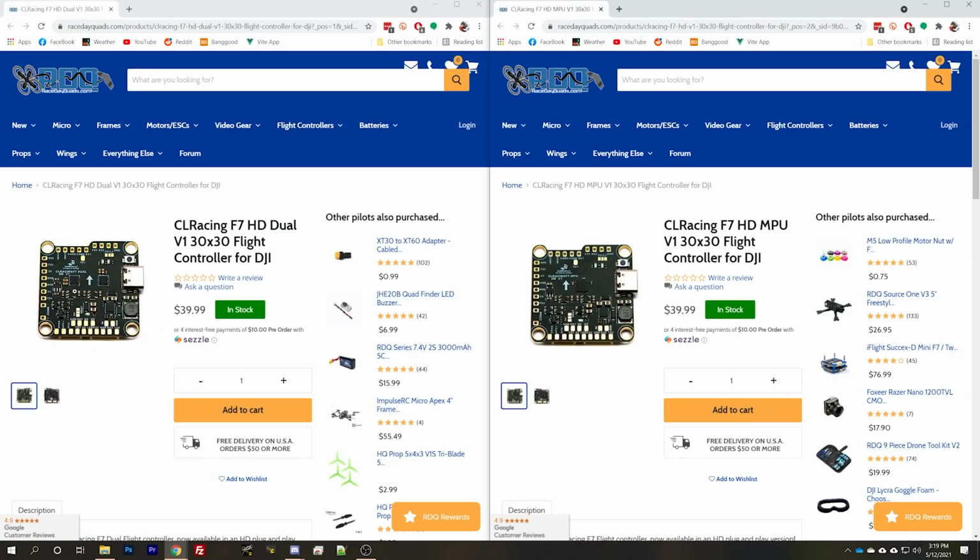This is a new DJI-capable flight controller from CLRacing. And you can get it with a dual gyro or a single gyro, the venerable MPU6000. So it's kind of your choice. Do you believe in the power of sensor fusion, or do you think that 2 gyros is just twice as many components to fail? What do you think, Blenty?